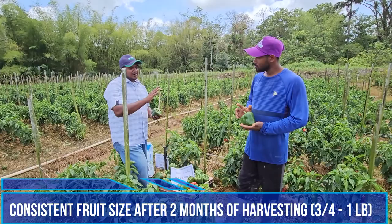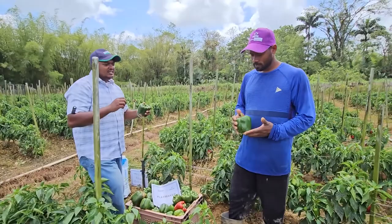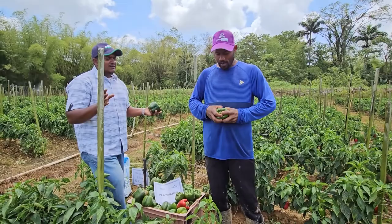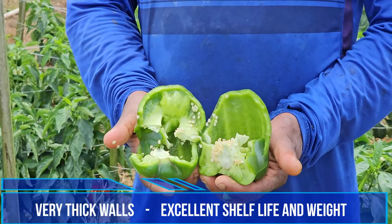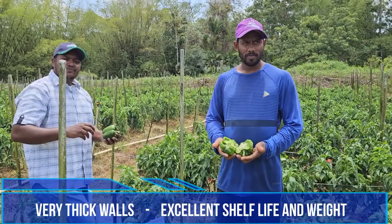What about the quality, the shelf life for this sweet pepper? How we find it? It has good thick walls. So once you have thick walls, you have good shelf life, it means that when you harvest this pepper, you sell it in the market, it could remain on the stall, it could remain in your refrigerator or on top of your counter for 14 days at least because of the thick walls and quality of the fruit.